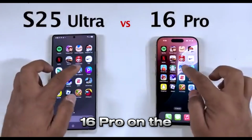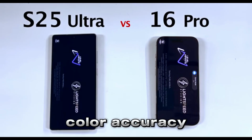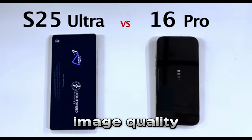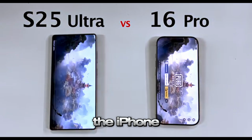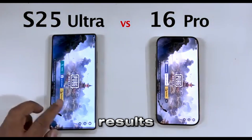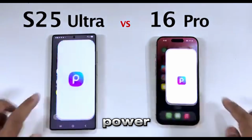The iPhone 16 Pro, on the other hand, is known for its superb color accuracy and consistent image quality, especially in challenging lighting. With its triple camera setup, the iPhone offers impressive results, but it's more about that natural, balanced look rather than raw megapixel power.